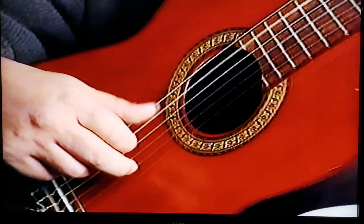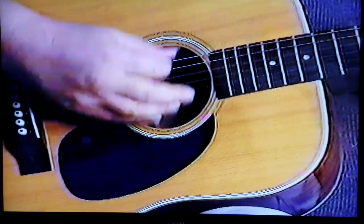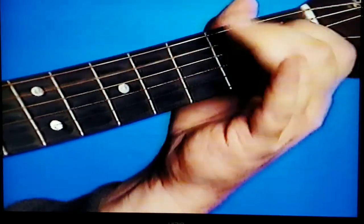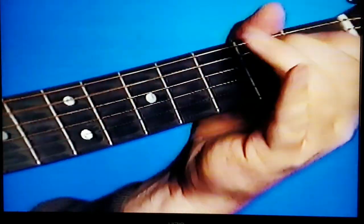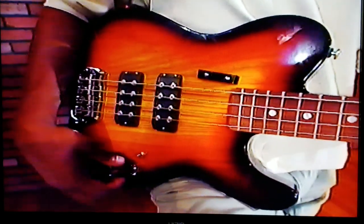Actually, the guitar can be one of the easier instruments to learn. They're played by plucking or strumming the strings with your fingers or a pick. Frets, little metal bars across the neck of the guitar, make it easy to press the strings down to make the different notes. Most guitars have 6 strings. This is a bass guitar. It looks like an ordinary guitar, but only has 4 strings and plays lower notes. Let's listen to some guitar music.